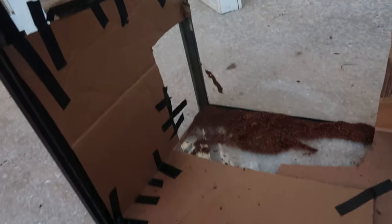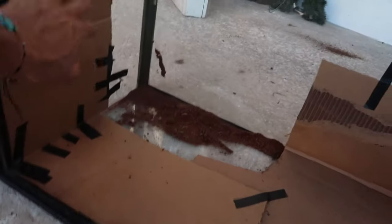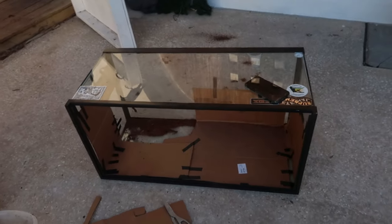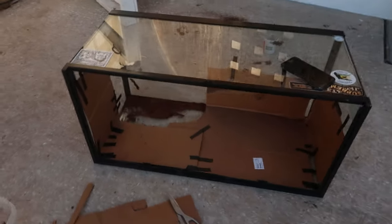Alright, so the cardboard, right now this is just a background. Now I'm going to add the shelves, but it's all taped in, so that's not going anywhere. You can see where the water area is going to be. So it's coming together, slowly but surely. It'll be done in a little while.